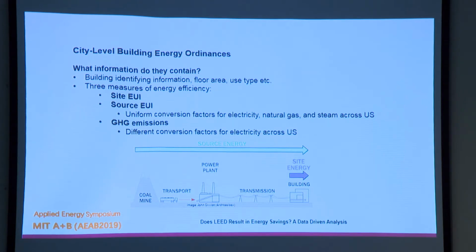For the source EUI, all buildings in the US use the same conversion factor for electricity, natural gas, and steam across the US, so that they provide a level playing field for buildings in different regions to measure their energy use. But for greenhouse gas emissions, because different regions have different carbon intensity, there's a different conversion factor for electricity use to carbon emission.